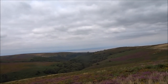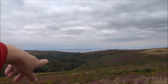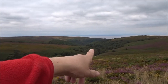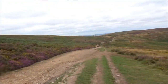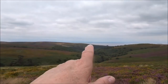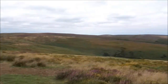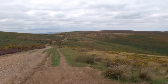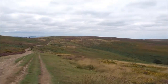This one here leads down to Slaughterhouse Combe, which is the combe we used to go in a lot when I was a child. This one here is Slaughterhouse Combe. The one over is Shepherd's Combe leading to Hodder's Combe. They both lead to Hodder's Combe, which is the one further in the distance there. I sometimes emerge from this combe here if I go up Slaughterhouse Combe from Holford.